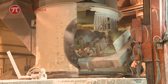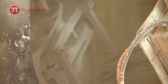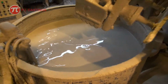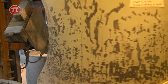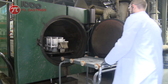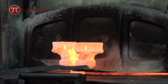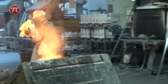Whilst the thin slurry coating is still wet, larger particles of ceramic are dropped onto the wet surface to build a thicker coat. After drying, this coating process or investment process is repeated several times, building a shell mold thickness appropriate to the size of casting and metal to be cast. After the finished shell mold is dried, the wax is melted out in a steam autoclave, hence the name lost wax process. The molds are fired at over 1000 degrees centigrade to remove any remaining wax and to strengthen the mold.